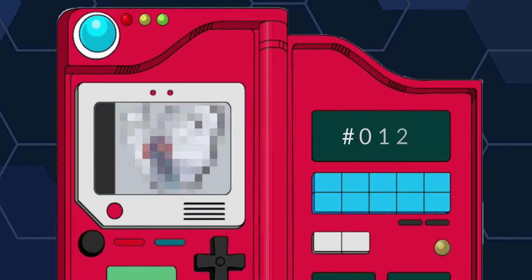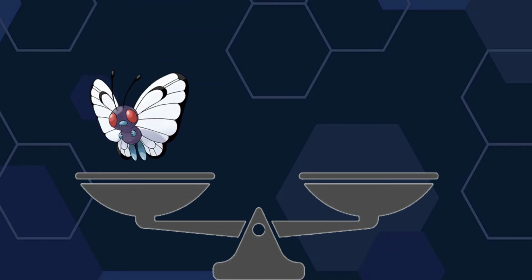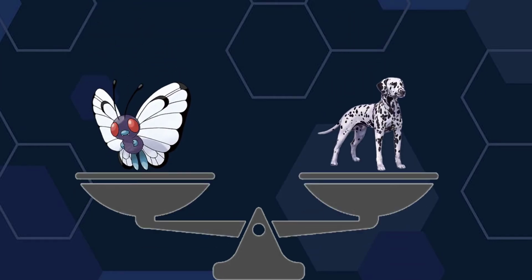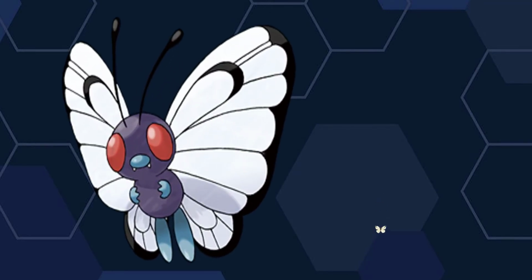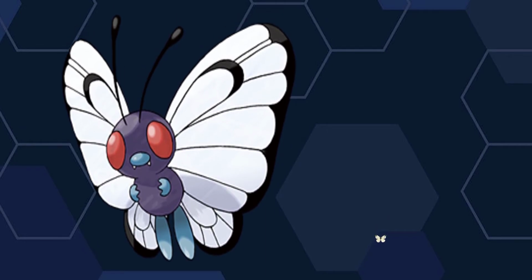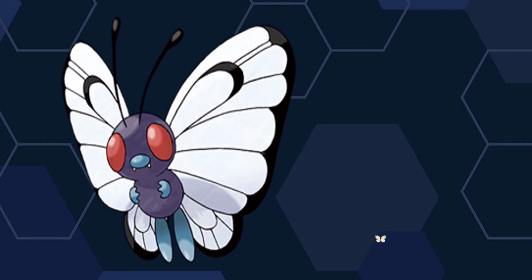Pokédex number 12. Butterfree is the butterfly Pokemon, standing, as I said previously, at 1.1 meters, or about 3 feet 7 inches, and weighing in at a not so massive 32 kg, but that really makes it a true monster of a butterfly. Literally, the real life cabbage butterfly, which is kinda loosely based around Butterfree, only weighs about 0.3 grams and is only about 1.6 inches at best.